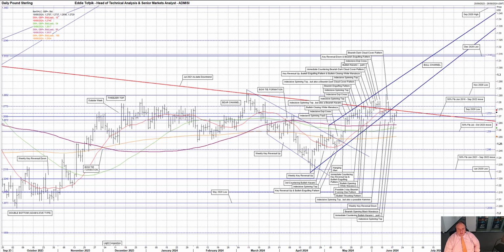Now, further overhead is the omnipresent bright red highlighted July 2021 to date breached downtrend, currently at 127.43. Whilst below we have the flatlining mauve highlighted medium moving average, currently 126.37, as well as the short medium moving average, currently 126.17, and the 50% Fibonacci line, the July to October 2023 move at 125.90.